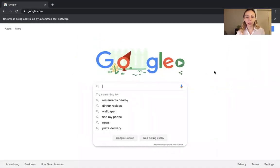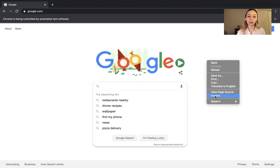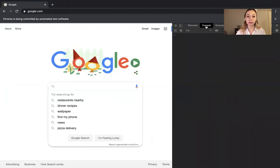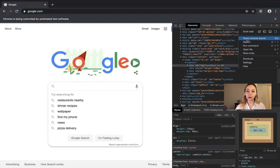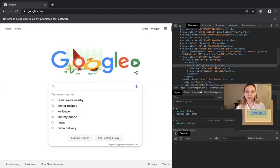So let me expand this. I'm going to do right click on the web page, and I'm selecting the inspect option. So again, right click, inspect. This will open this menu for me. I will also need a console. So I'm going to click console right here. And if I'm doing this, you can see that I can no longer see the elements, right? So in order to actually see console under the elements, I'm just going to select these three dots and pick the option show console drawer. And this will open the console over here at the bottom, which is super convenient and something that I'm going to be using in a second.